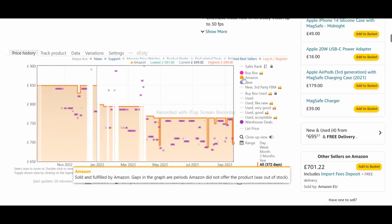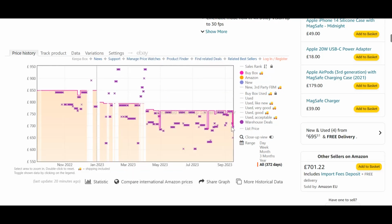We're looking at the orange one really, that's Amazon's, and it says up there the highest it was £849, currently it's £699, and the lowest has been £687.60, and that's the green thing. There have been some warehouse deals around here, £603. I don't know what a warehouse deal is. Is that where the box is damaged or something? I don't think there have been any lightning sales of it. 632, 627. But it's been on sale 372 days.